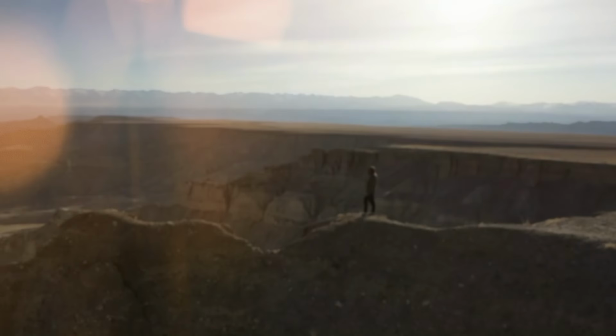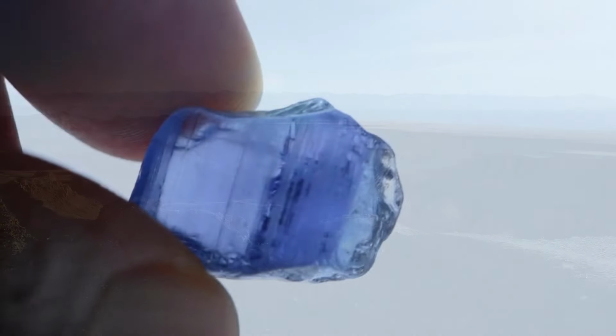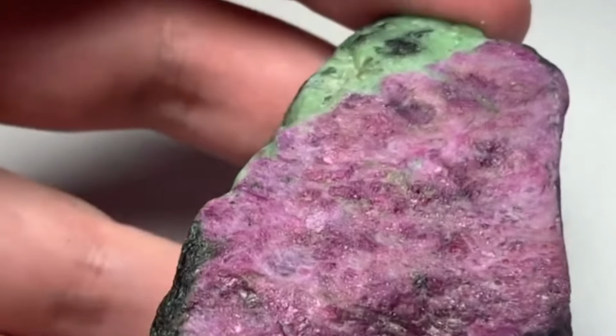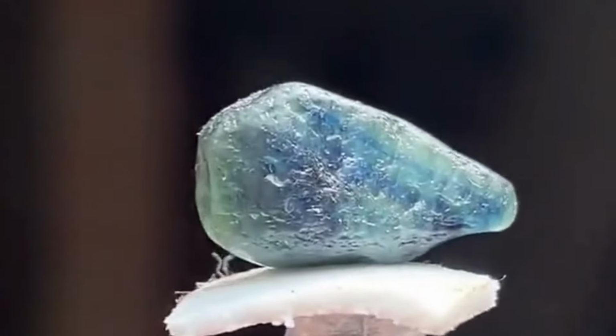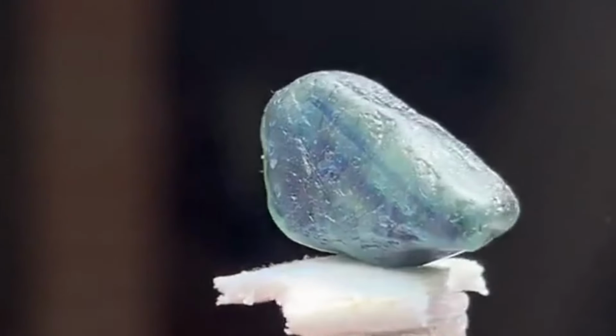In Tanzania, the famed Merelani Hills tell another story. While they're best known for tanzanite, few realize the surrounding red soils, dyed by the presence of garnet and iron, also hide veins of zoisite and rare blue-green sapphires. These stones don't always come out clean or polished. Some are crusted in host rock, their glow hidden beneath grime and weathered crystal faces.